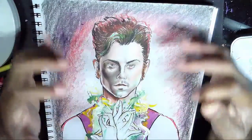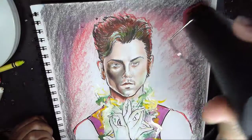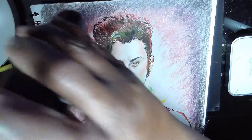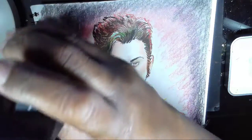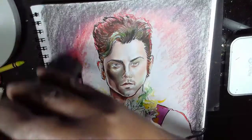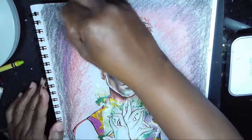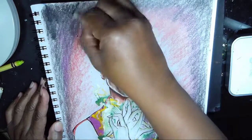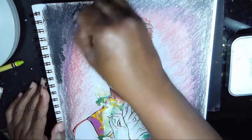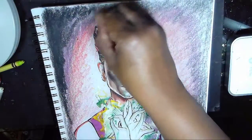Now I'm going to make this considerably darker around the outside here, so I'm going to warm up the paper. Now when you use the hot air gun, you don't want to keep it on longer than 10 minutes. 10 minutes is max. It'll start to burn itself out if you have it longer. Make sure you have your blending stub nearby. That way you can start blending your tones together.